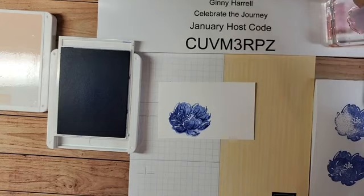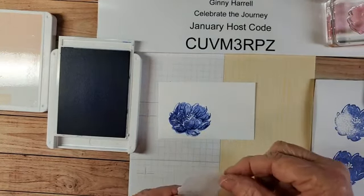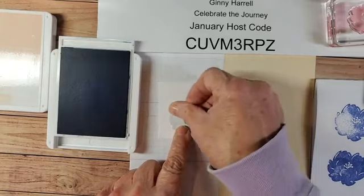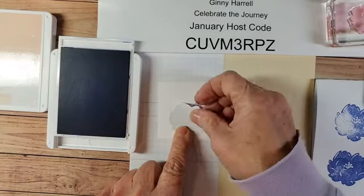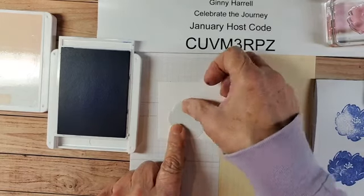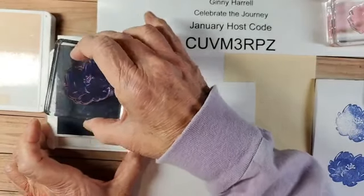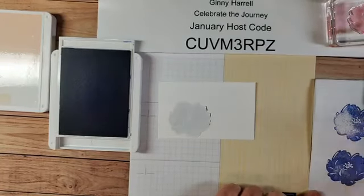Now I've cut a piece of masking paper so that I can create more of a collage look. That's what we want to do here. So we're going to cover up our flower. Doesn't matter if it gets a little on there. It's not going to hurt anything. Let's stamp off.